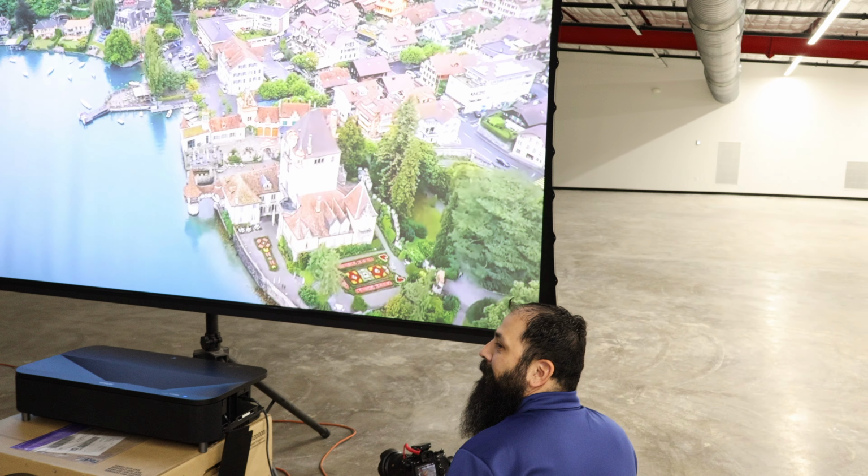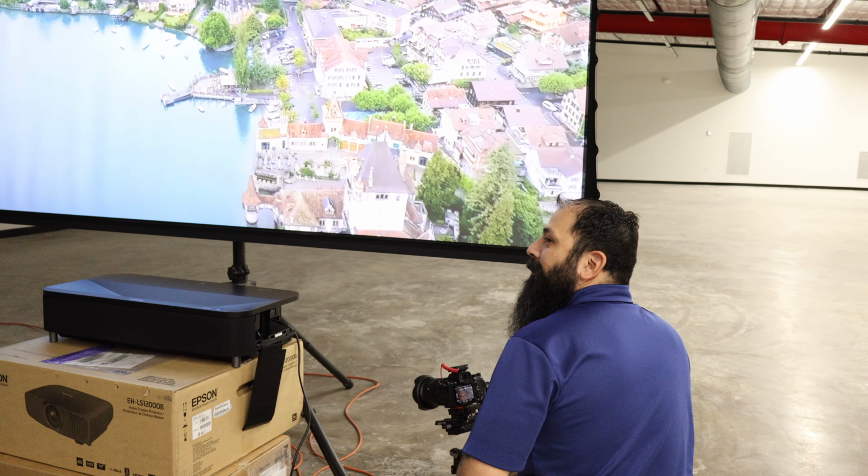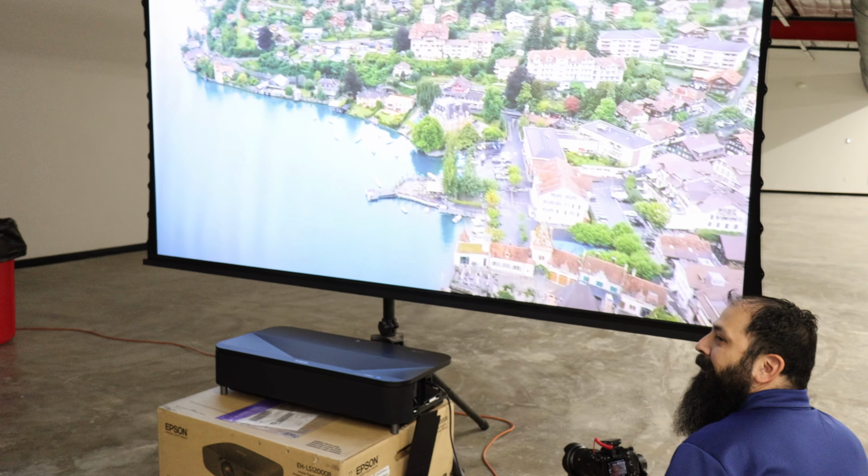This was my first time seeing an ultra short throw projector, and the LS800 was very impressive to say the least. I was amazed at how much light it was outputting and how close the projector was to the ambient light rejecting screen. They were just showing 4K content from YouTube, but the quality looked like Blu-ray.